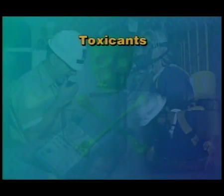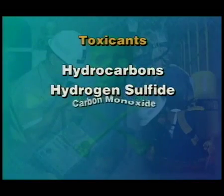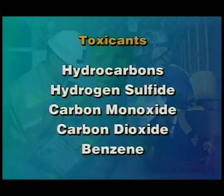Then, test for toxics according to the nature of the space and its contents, use, or operations. Common toxicants aboard ship include hydrocarbons, hydrogen sulfide, carbon monoxide, carbon dioxide, and benzene.